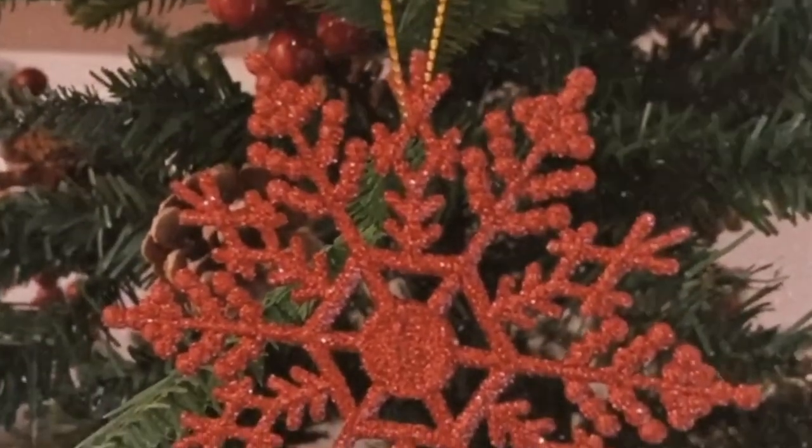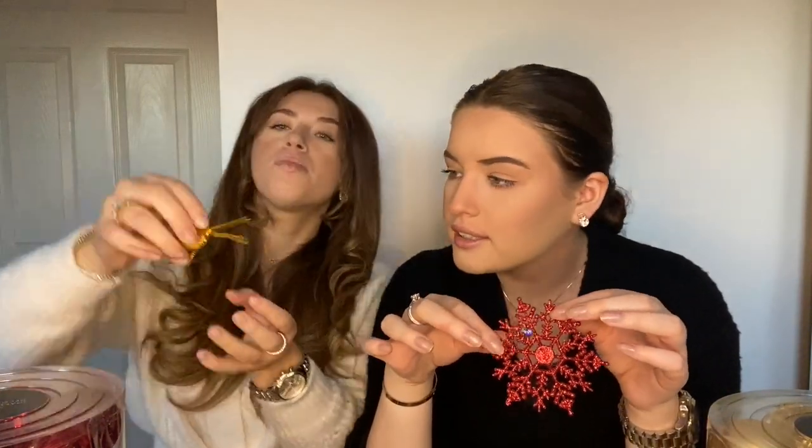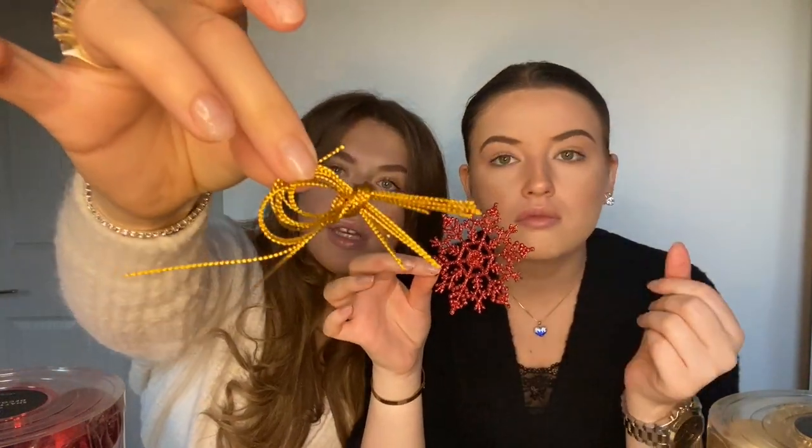These are so cute. Yeah, I think on the tree they will look amazing. And they also have the little rope, if you can call it that, because it's very thin. And they come with these ropes. They're all together, as you can see.